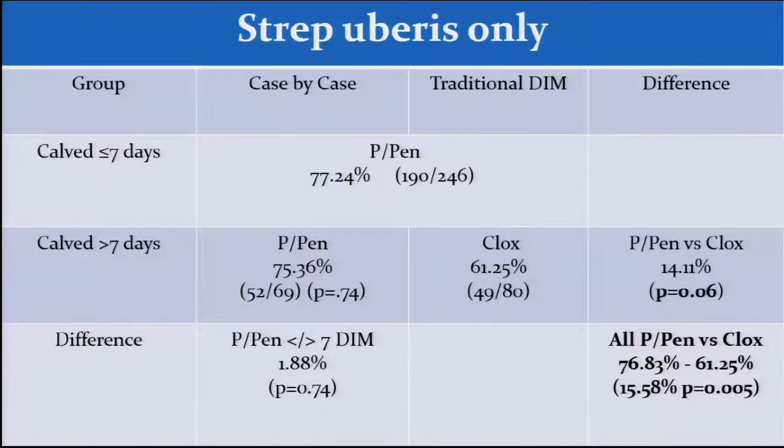One of the things that you can do when you put in as many numbers into a trial as we did is you can actually look at the performance of the different drugs in relation to the different bacteria types. Strep uberis was the most common bacteria that we isolated. It was treated with either penicillin or cloxacillin, depending on which group the cows were in.